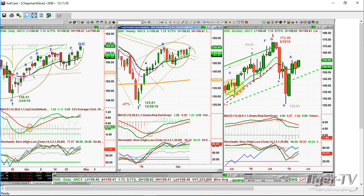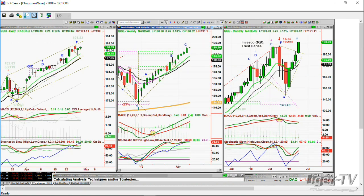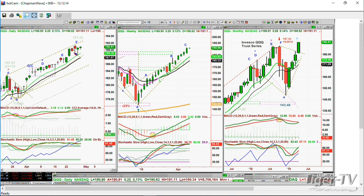Okay. Next thing we're looking at here is within the context of the market. We looked at the S&P, but look at the QQQ. The QQQ, which is the Invesco QQQ Trust Series, the NDX 100 trading vehicle, hasn't yet made a new recovery high or all-time high, because 191.22 was the high of the 25th. That was Thursday. Friday there was a pullback, but a nice close, but underneath the previous high. And now we're still under that.